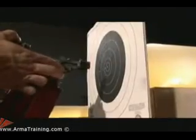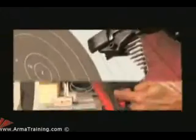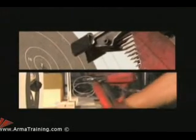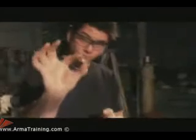Even though the nail and the bullet were fired at about the same speed, their different shapes gave us very different results. The head of the nail stopped it cold at the surface of the gel, but the bullet's aerodynamic design let it pass right on through.